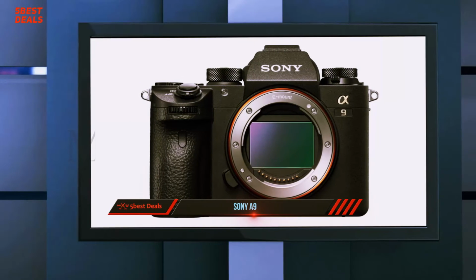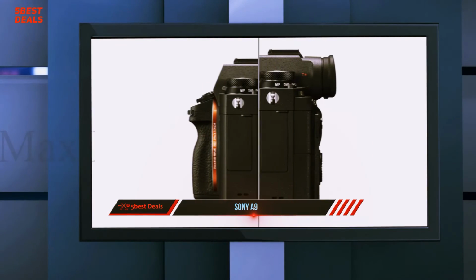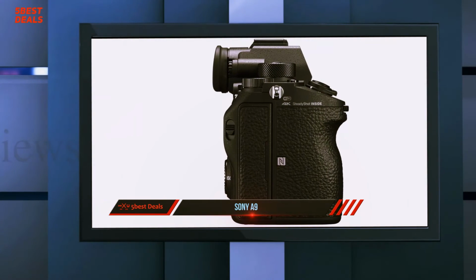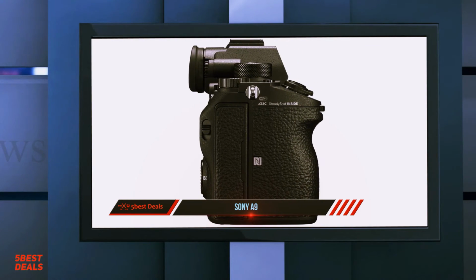Like the 42 MP sensor, the A9's 24 MP chip features a BSI design, so it has an advantage over the A7 II at high ISO settings. The A7 II tops out at ISO 25600, but you can push the A9 to ISO 204800.